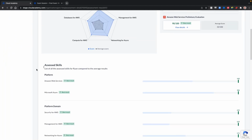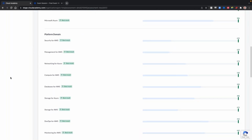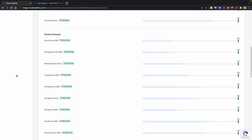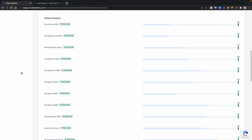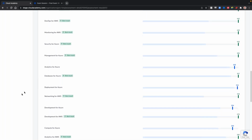But most importantly, if we scroll down, we're actually going to see a breakdown by overall platform or by platform domains, in this case for both AWS and Azure, where the blue is showcasing me the average achieved score and the green is showing me where Ryan landed. So Ryan here has been an all-star. You can see that he's achieved the best results in a number of categories, except a couple here.